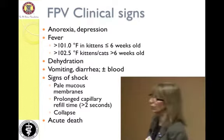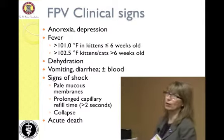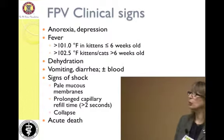So what were those clinical signs? Anorexia, so they weren't eating anything at all, and they were depressed.